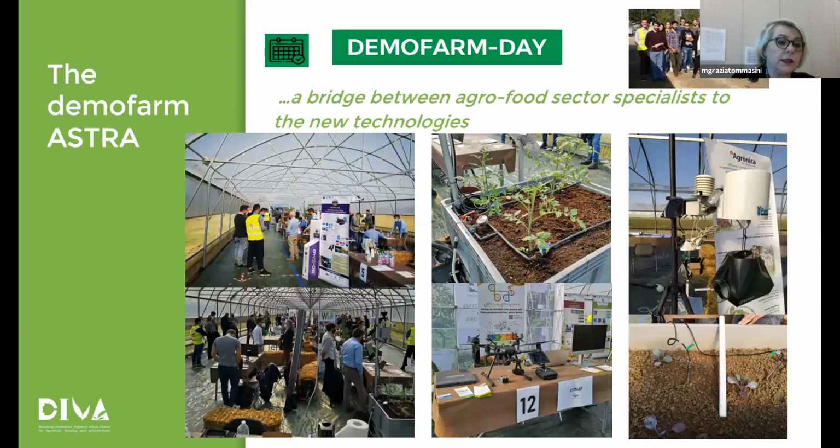Well, this is another example of experience that was achieved by Astra together with CRPV, with the goal to bring agri-food sector specialists closer to the new technologies created by ICT companies, in one single event that was a kind of demonstration and networking event. The first edition of this event was held last October, and despite the restrictions that we had to accomplish due to COVID-19, we were able to involve 32 exhibitors, so ICT providers belonging to 16 ICT companies, together with 48 participants coming from 22 companies of the agri-food sector.